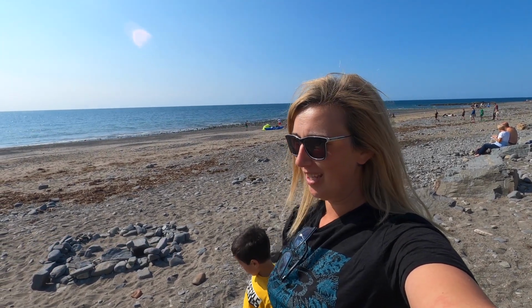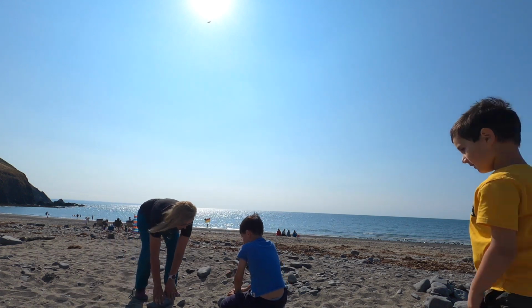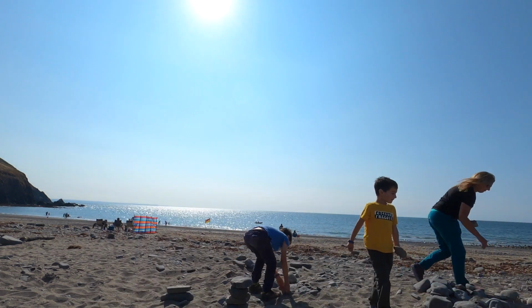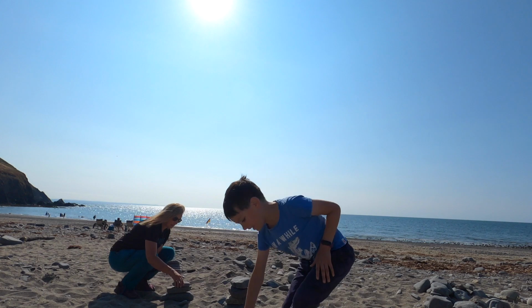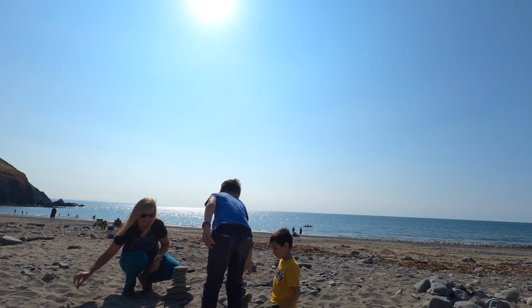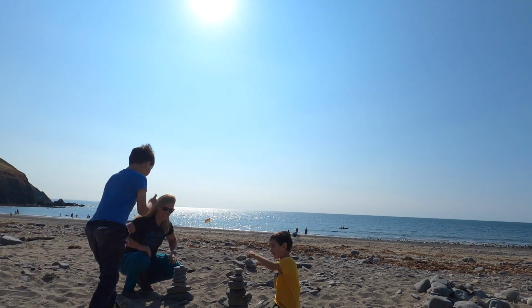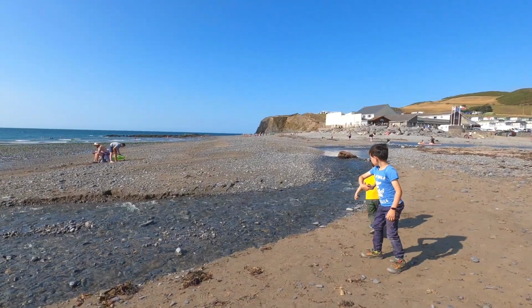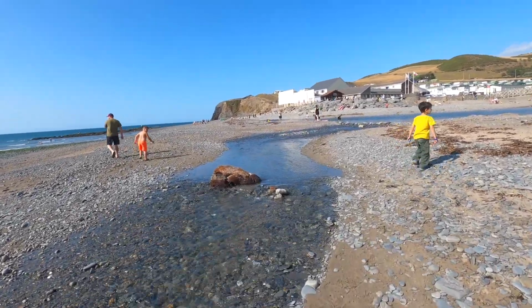So we got here to the Clarach beach, and we're gonna have a little break and enjoy the sunshine on this very pretty, busy beach. Mine is gonna be small. Peace. Well done! You don't have to come on. So that's funny because there is a little river on the beach going to the sea.